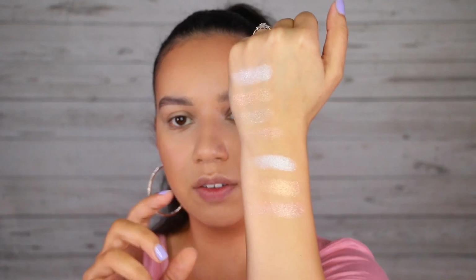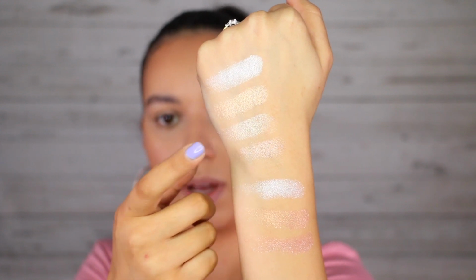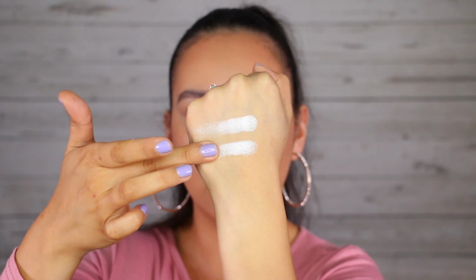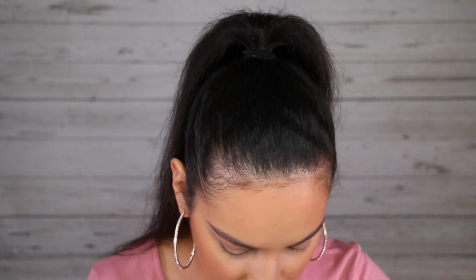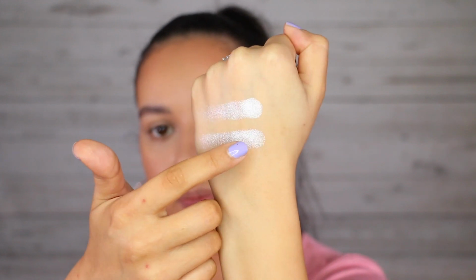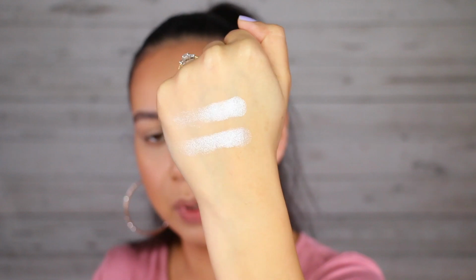So I don't know if there was kind of an individual version of this nudie one from the palette. I didn't see it, but there might have been one there. So I'm going to wipe these off and just compare those side by side and see what we want to use. So this is the palette white and this is the single white. I do think the single one is just a little bit more pigmented. It kind of carried on a little bit further. This one started to fade out about halfway, but the color is the same. It could be just the way that they're pressed.